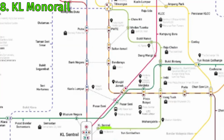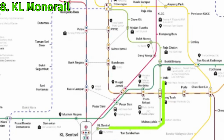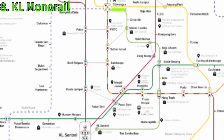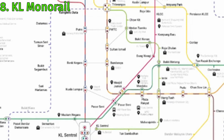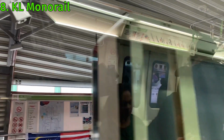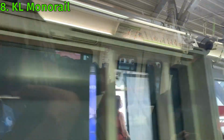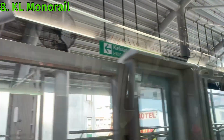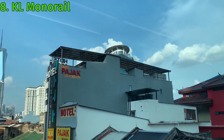The monorail, number 8, has 11 stations, twisting and turning its way around the city center. Now look, it is a common urbanist trope to hate monorails, and I don't want to come off as just another one of those, because I do think that they can be good. Sometimes. But the one in KL definitely has issues that prevent it from standing out.